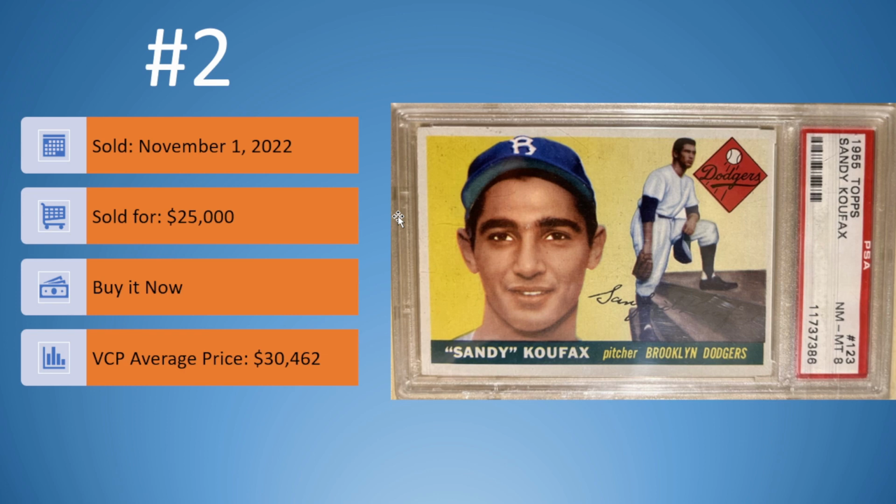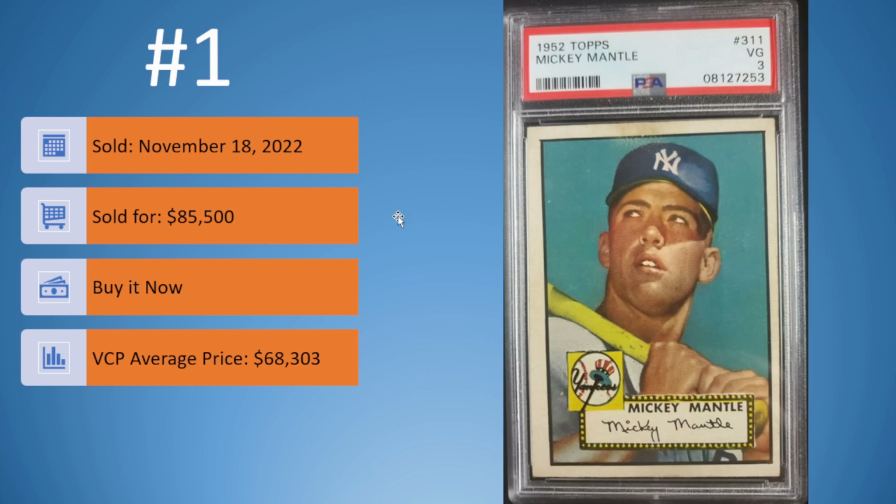$30,462. And finally, the number 1 card from the 1950s for November is, of course, yes, a 52 Topps Mickey Mantle. Pretty much every top 10 list, there always seems to be one copy of his 52 Topps Mickey Mantle that sells on eBay. This is a very nice, actually, PSA 3.